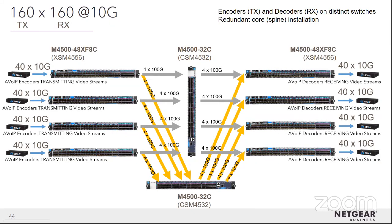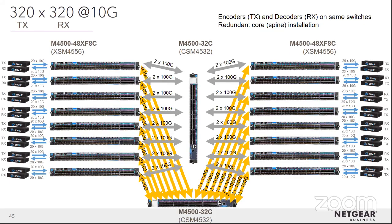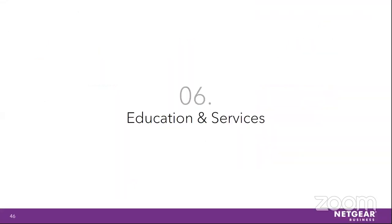Maybe you're doing IPTV streaming and SDVoE, and all the way up to something like this, which is a 300 by 320 with something like the KDS6 SDVoE encoders and decoders, fully line rate, and all individual sources and individual receivers with full redundancy, knowing that if I lost one of those spine switches, then everything would remain up. So that's a pretty quick run through on kind of where we are in the ProAV world.